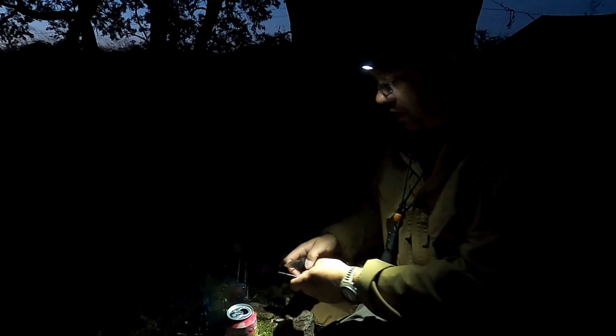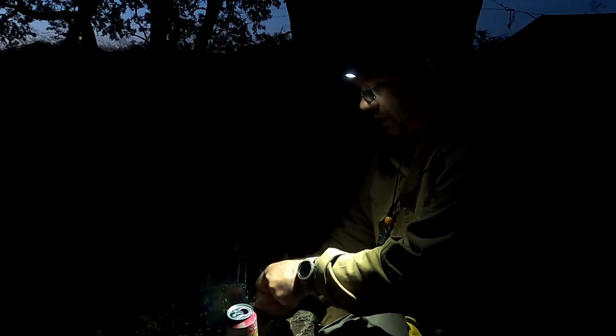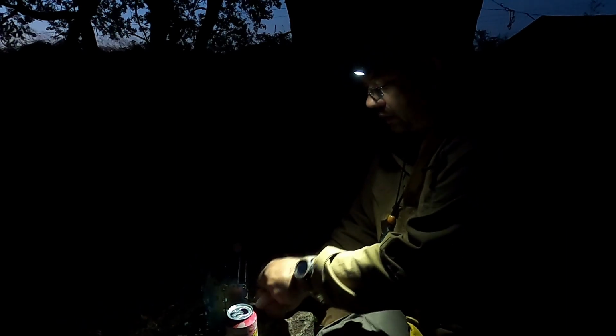I know I say I want to be quick about this. I could use a lighter now at this point, but I keep a fire steel on my belt, and actually it's easier to throw a spark on top of this than it is to try and get a lighter in the bush box.